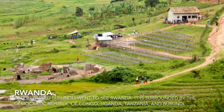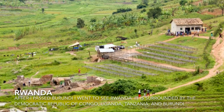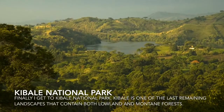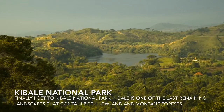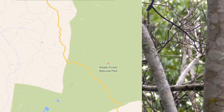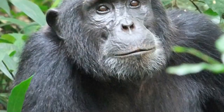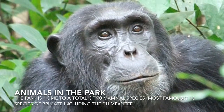After I passed Burundi, I went to see Rwanda. It is surrounded by the Democratic Republic of Congo, Uganda, Tanzania, and Burundi. Kahuzi-Biega National Park is one of the last remaining landscapes that contain both lowland and montane forests. The Uganda red colobus is one of the 13 primate species found in Kivu. The park is home to a total of 70 mammal species, most famously 13 species of primate, including the chimpanzee.